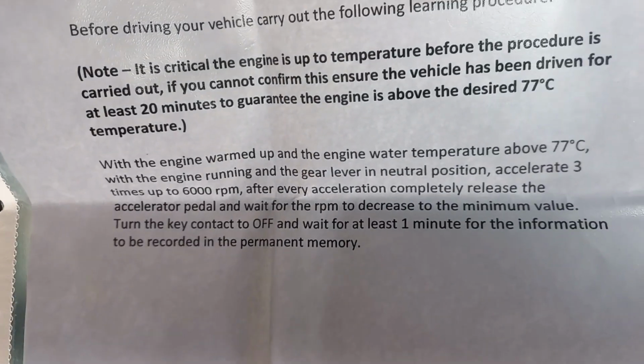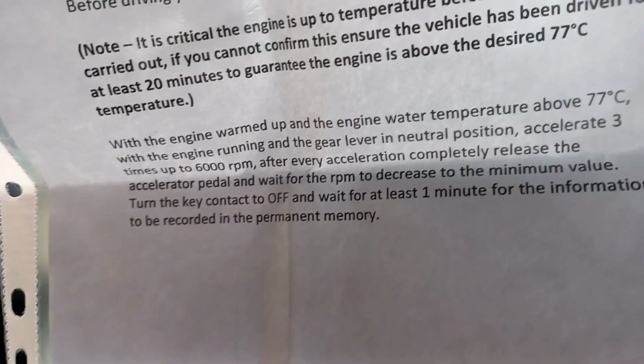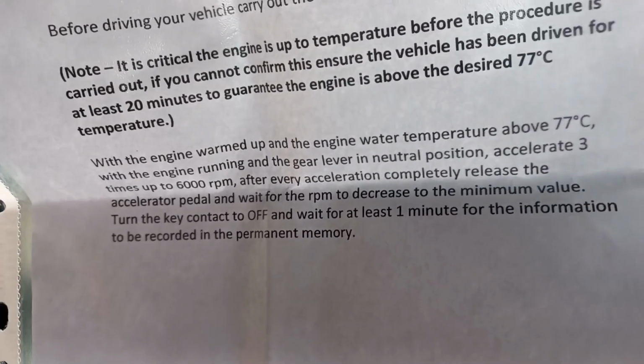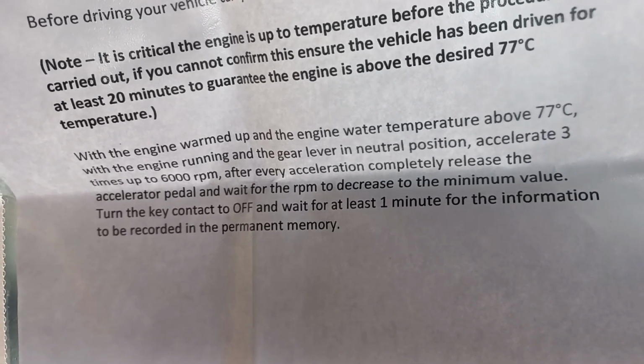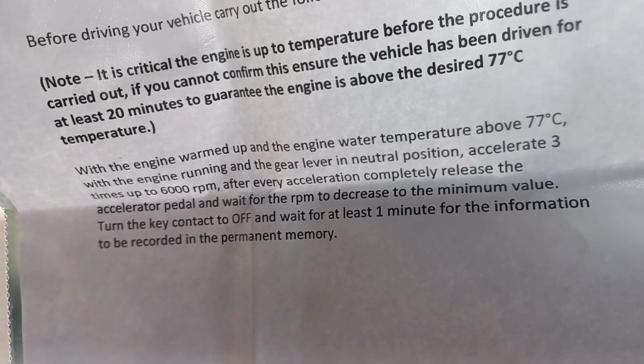Engine up to temperature. Gear lever in neutral position, accelerate 3 times up to 6,000 RPM. After every acceleration, completely release the accelerator pedal and wait for the RPM to decrease. So we're going to try that, see what we got.